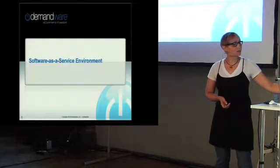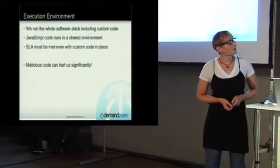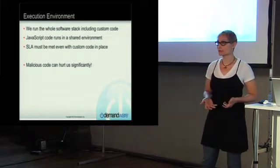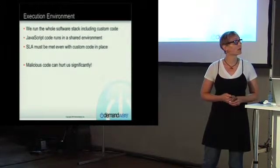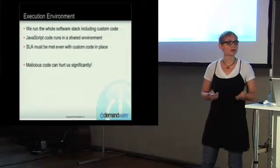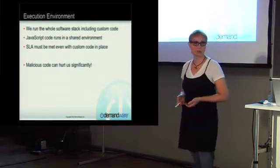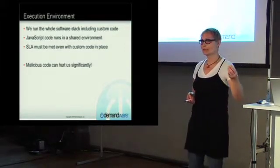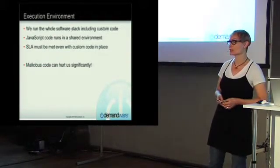Okay. Now a little bit the specific things, what it means to be in a software as a service environment. Software as a service means we have to operate the software. So we have service level agreements about how much downtime is allowed, about response times and everything, and we have to guarantee this. And we have to guarantee this even though the software stack we are operating includes custom code. And that really is the stretch. So how much customization can I allow so that hopefully the customer cannot interfere with my service level agreements?